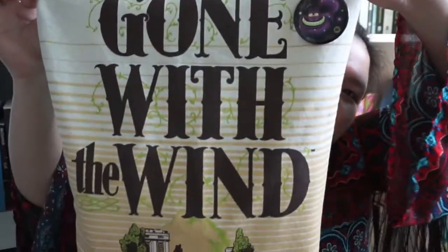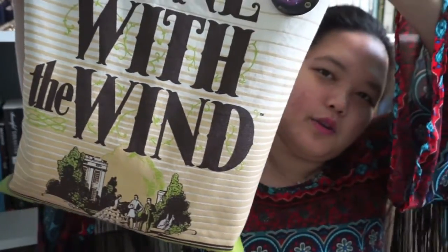Jumping right into it, I am going to share my fashion favorite, which you saw in the thumbnail probably, and it is my Gone with the Wind bag. Don't know what kind of bag you call these things, but it is like these gigantic ones. I used to use these all the time in middle school, probably early high school too. This was like the thing that everyone used.